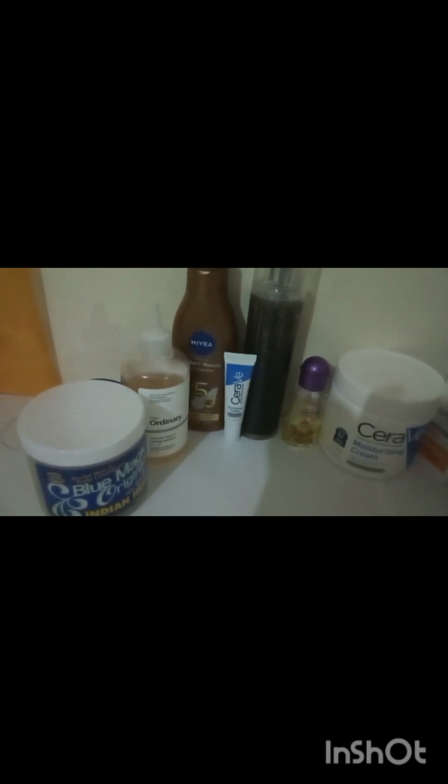CeraVe Moisturizer for my face only, the La Roche Posay for my sunscreen, and also the Roll-On that I use at night. These are the products. They are nice products. So come with me as we do our nighttime care routine.